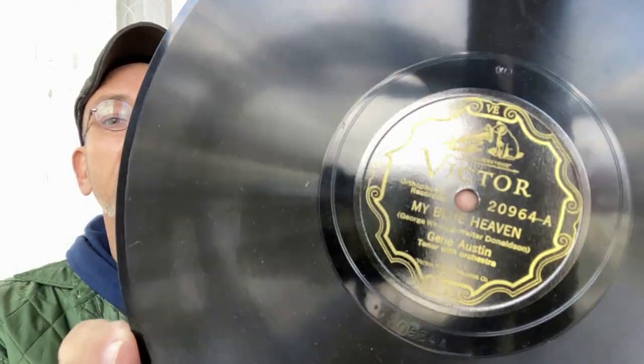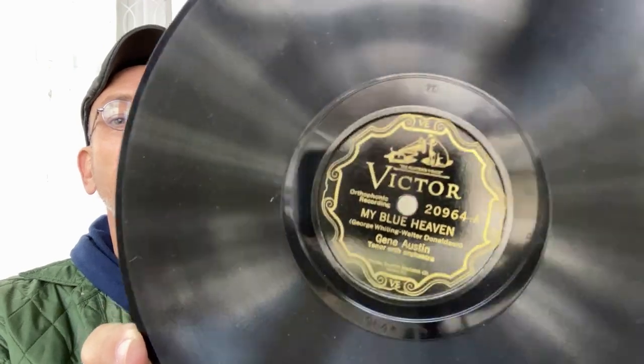The VE stands for Victor Electric. That's a scroll label. And Gene Austin wasn't the first to record My Blue Heaven. It was recorded several times before him, but it was his rendition that was the big hit. They took the tempo down, they put that beautiful cello solo in there, and it was a combination of his very soft crooning that really hit with the public. This was a big hit around the time this house was built.